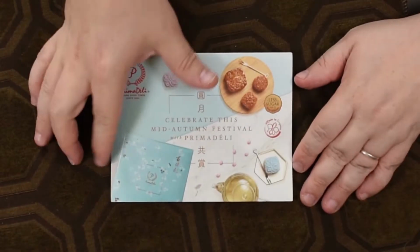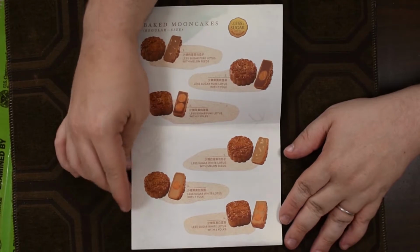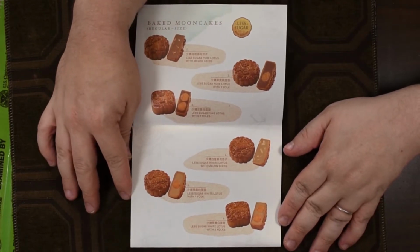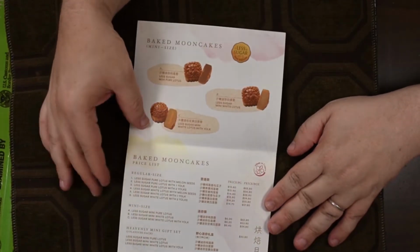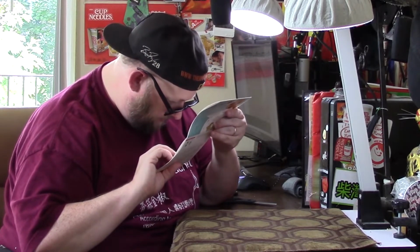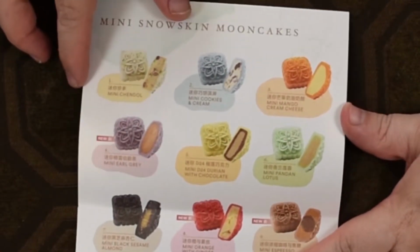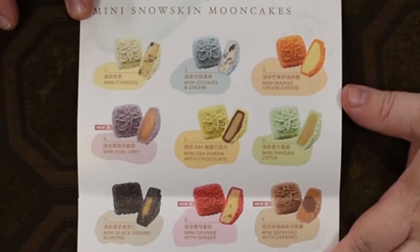Yeah, here's a little bit of information about the different varieties that they have. I was looking at their Instagram and they have like durian flavor and all sorts of just like really fancy varieties. Those have to be on ice. Oh, here they are, I think. Yeah, durian with chocolate, mini Earl Grey, mini black sesame almonds. Yeah, check these out. That is super snazzy. I guess I'll have to go over to Singapore someday so I can try them. Cool, well thank you. Let's look at what else is in here.